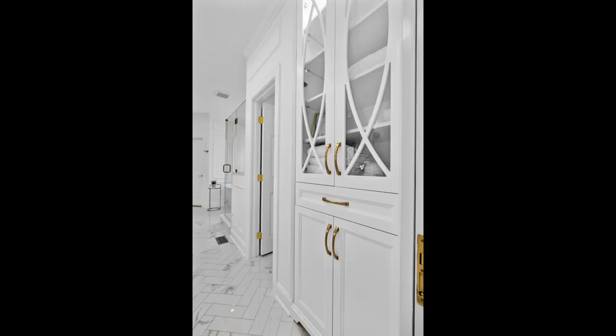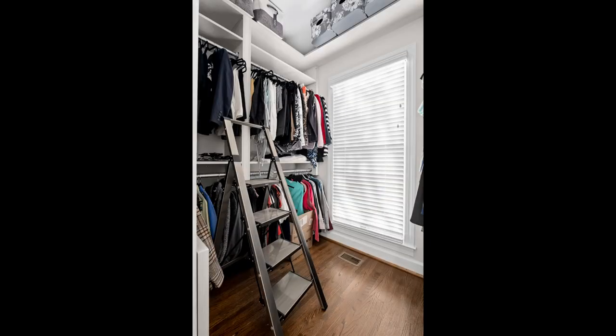A linen closet with glass doors was added as a convenient storage option. The closet also got a much-needed upgrade, with all new cabinets installed for a his and hers custom-built closet system to complete this project.